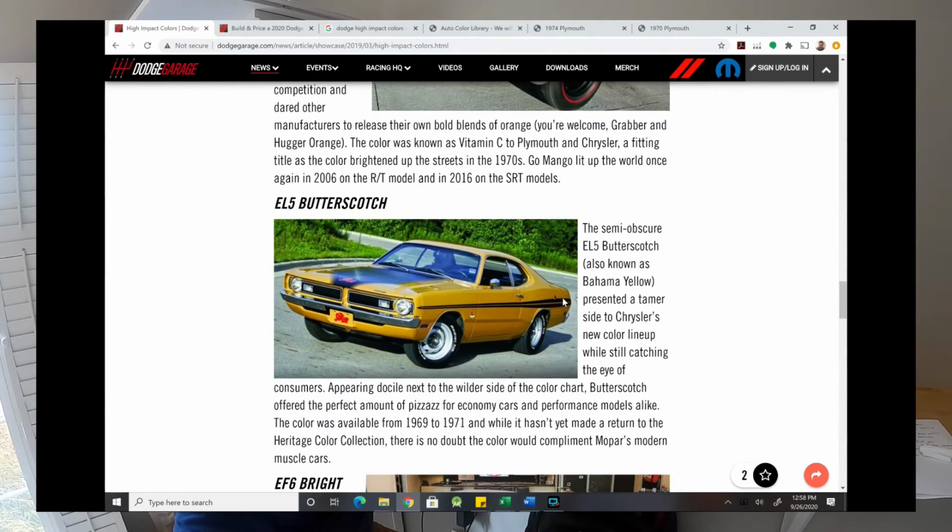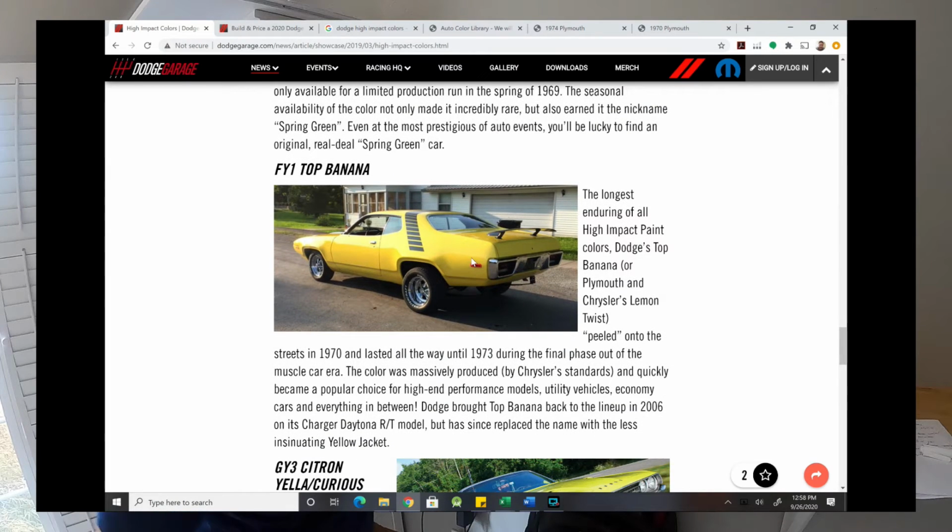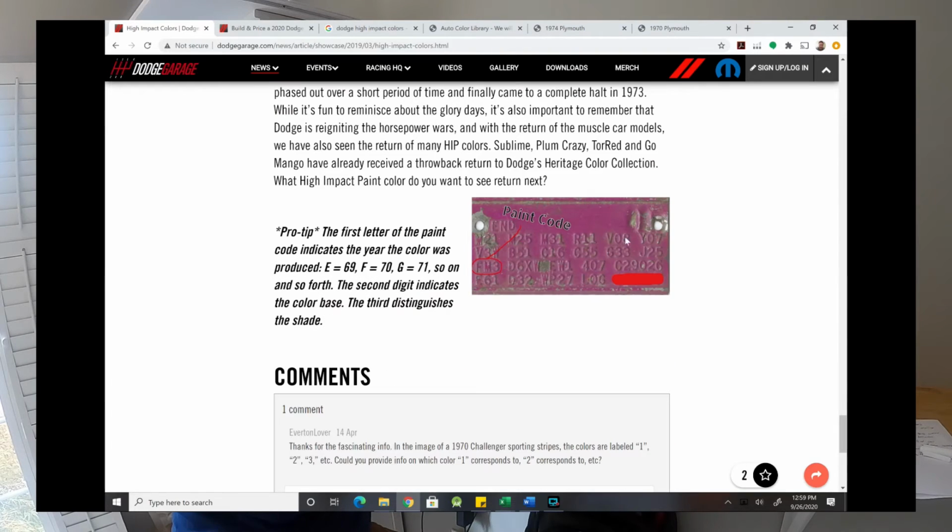Now we've got some butterscotch, bright green, Top Banana, also another one of my favorites. The Plymouth variant of that was Lemon Twist, and that was out for a number of years. We're going to come back to this in a few minutes.